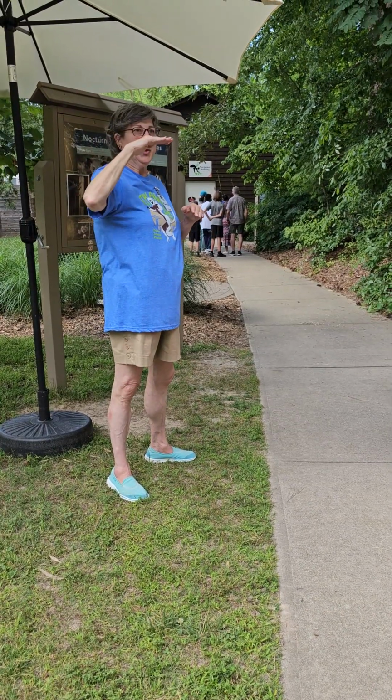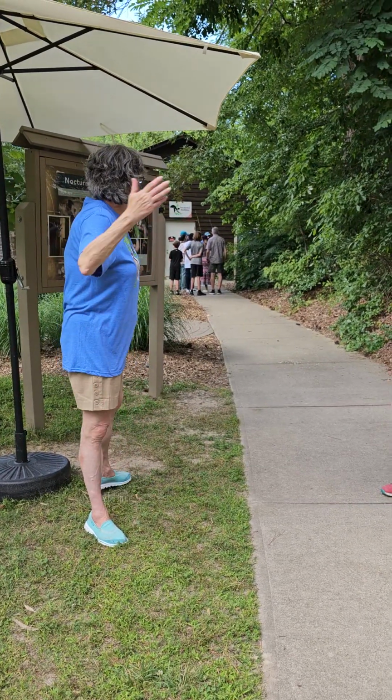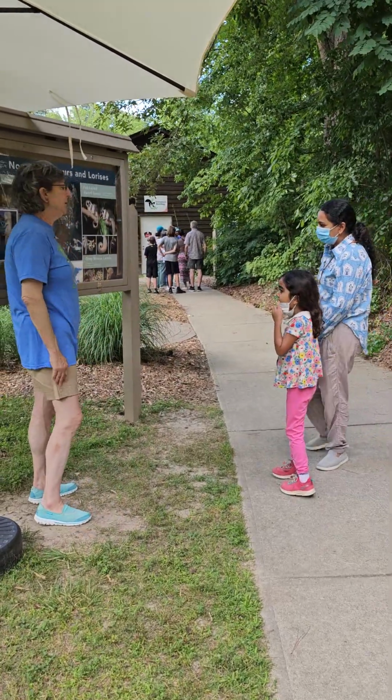Science is saying that after 20 to 25 they don't tend to grow. So if you want to come up and see the sign, you can see the pictures.